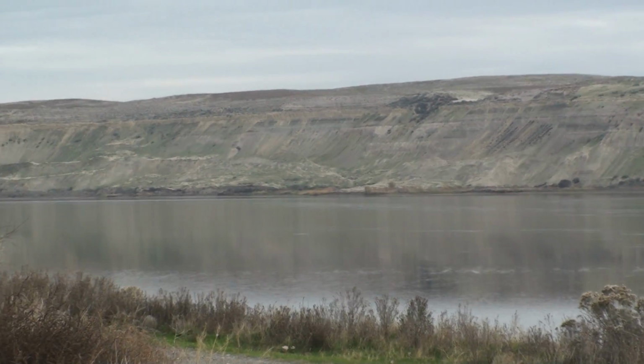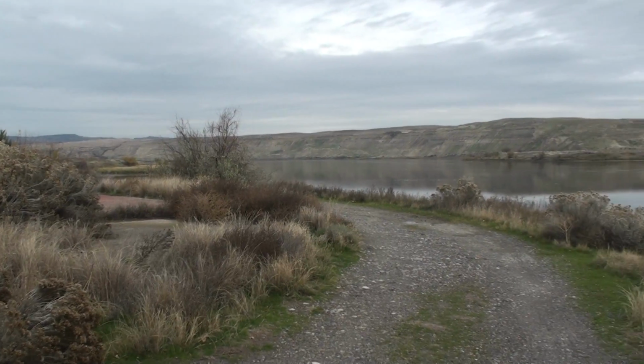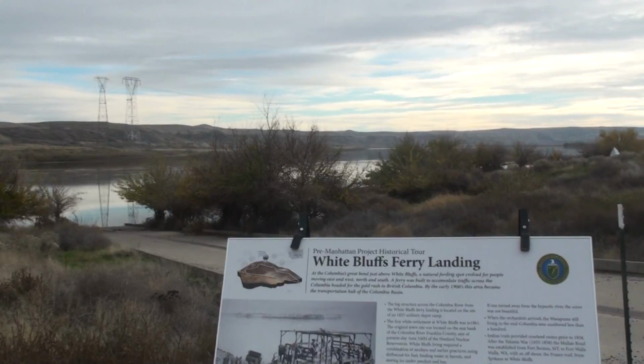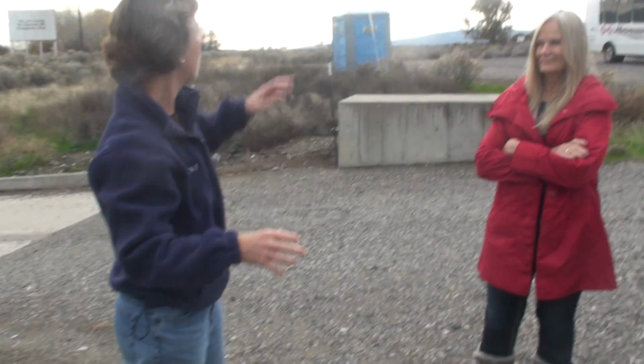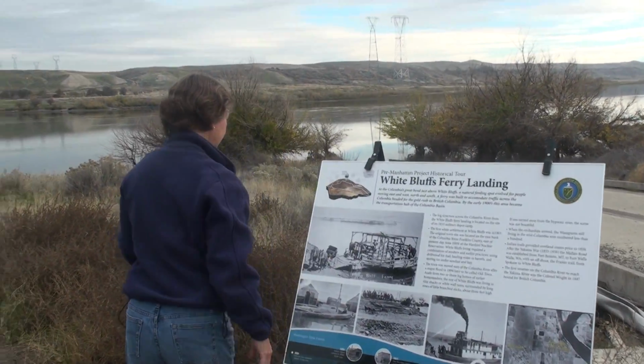In 1894, though, there was a large flood that flooded out much of the town, and they moved over here to this location, primarily because it was a little higher up. And so the second location of White Bluffs was located right where we're standing, and it was formally established in 1907. Now, you can see some pictures of what it looked like here.